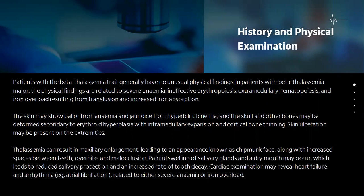Patients usually have unusual findings. In patients with beta thalassemia major, the physical findings are related to severe anemia. We have ineffective erythropoiesis, which means the red blood cell count goes down. We have extramedullary hematopoiesis and iron overload, resulting from transfusion and increased iron absorption. So why does the iron get overloaded? Because you get the transfused blood, and then we don't have the main enzymes for transporting iron. As a result, you have increased iron absorption, and you have to take some iron supplements in order for that iron to be regulated.